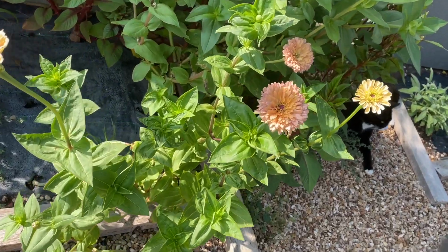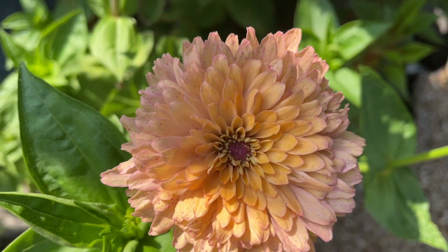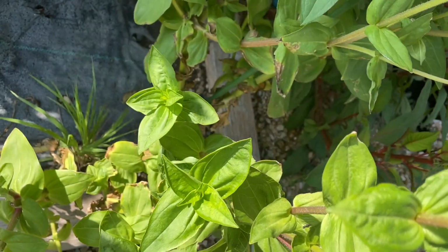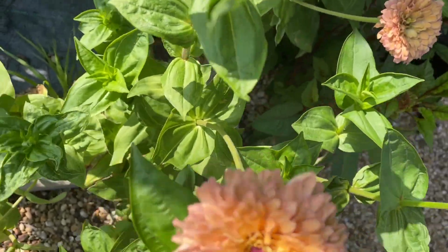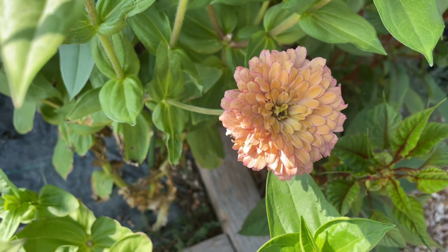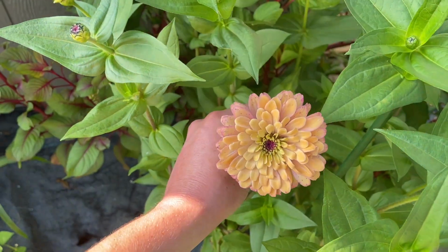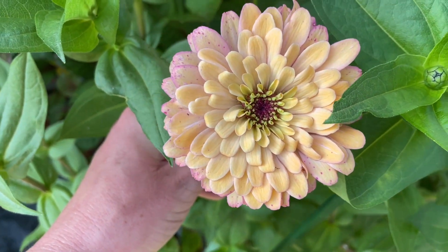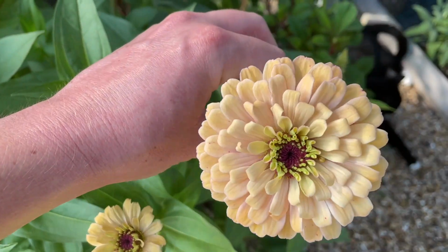All right, let's look at this one. This is probably one of the more mature flowers on this plant here. I want to track it, make sure I'm showing you right. This is actually a different plant, but it's very similar. Oh, this one's huge and gorgeous. Look at her. Still more flowers in the center that will unravel. So beautiful. Same with this one.